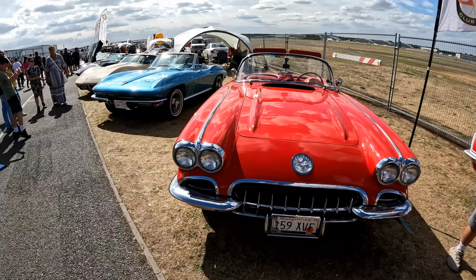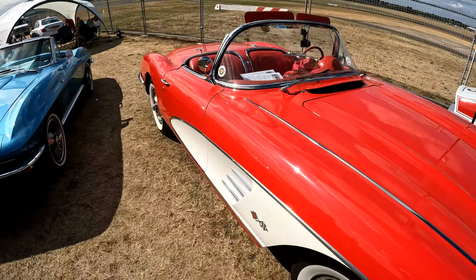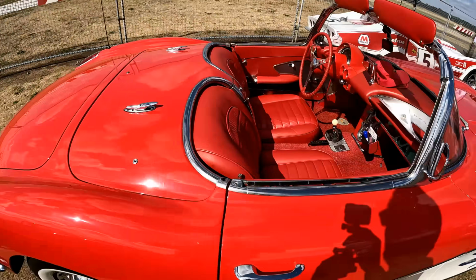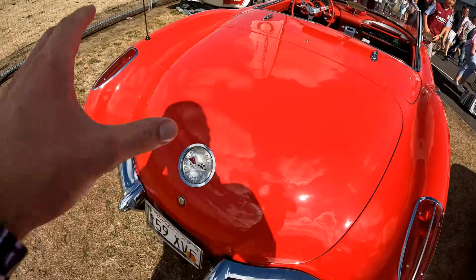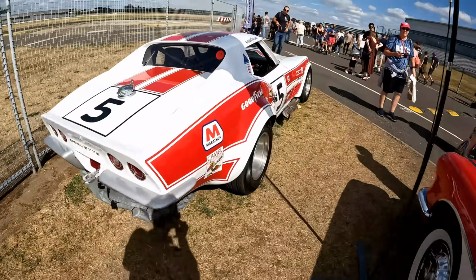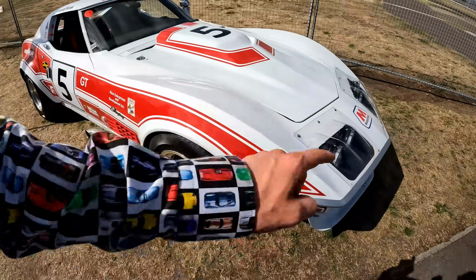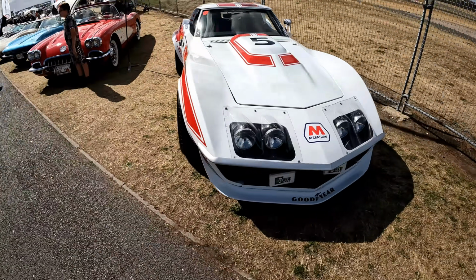And at the front of the Corvette section, we have this beautiful 59 C1, probably amongst my favorite generations of the Corvette, with that stunning classic rear end. And then we have a C3 Stingray road illegal race car, or even pace car. I like the pop-up delete on that. That is a proper showpiece.